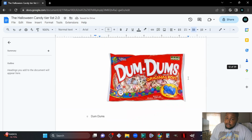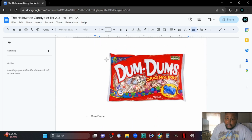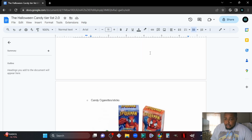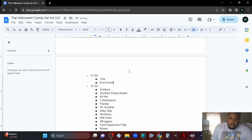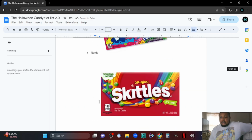Next up is going to be Dum Dums. I do really like Dum Dums. Small lollipops with different flavors, and all kinds of different flavors too. So Dum Dums, I think last time I put them in A or B. So this year I will put them in A. Dum Dums, you will join Twix in A tier, because Dum Dums, small but tasty.